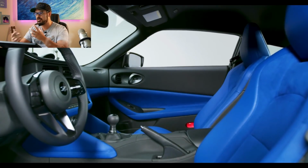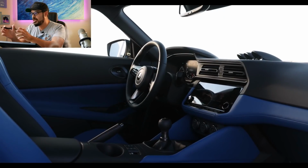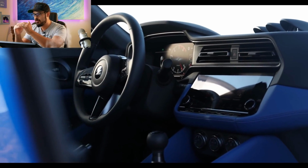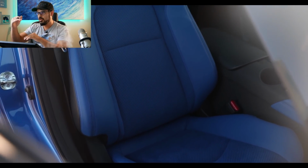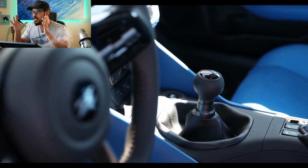And doesn't this interior just look like you just want to get in and sit and drive this thing? You have the manual shifter and everything is kind of two-tone. You have the blue tone in the bottom, the black in the top. I can't see anything being really reflected in the windshield. No shiny materials, no luxury, just a pure driver's car.